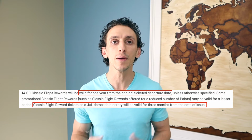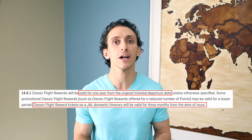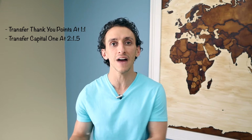And your tickets are going to be valid for 1 year from the original ticketed departure date, except for domestic Japan airline itineraries. Those are only going to be valid for 3 months from the date they were issued. Now you can potentially book all of this online, but most likely you're going to need to call in to book this itinerary. And to earn Qantas points, you can transfer Citi ThankYou points at a 1-to-1 ratio or even Capital One miles at a 2-to-1.5 ratio.